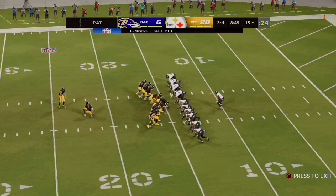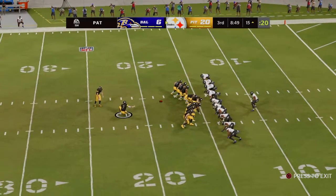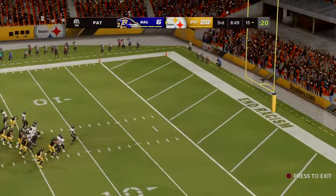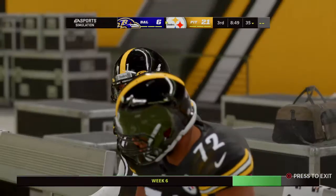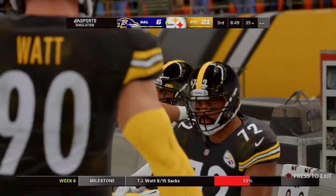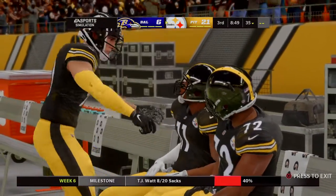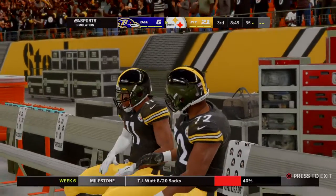Now McManus for the extra point. It's up and good, and that'll make the score 21-6. So the defense creating some points, not only getting the interception, but then returning it to the end zone for the pick six.